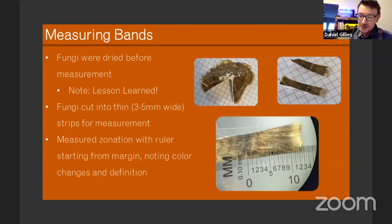I used the ruler to measure, not as shown in the bottom, that's just an illustration. I'd measure each section from the bottom, from the margin all the way to the inner, noting where there was a change in zone and an approximate color. For example, I might note this as white. Once again, I'm really looking at the zones, then brown, then light brown, and then brown again, and then light brown, and so on and so forth.